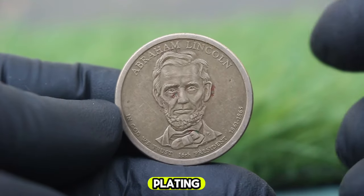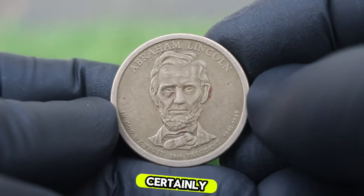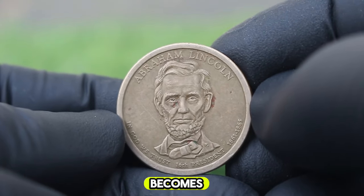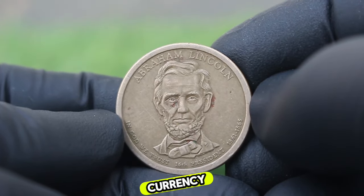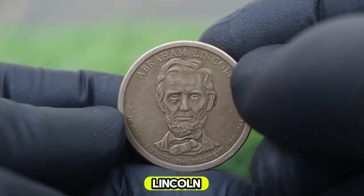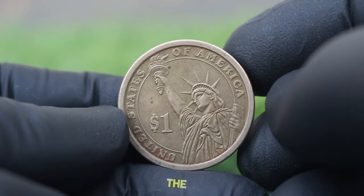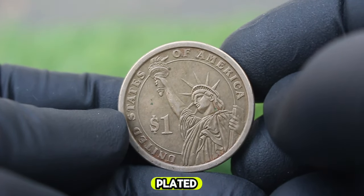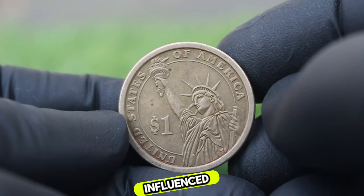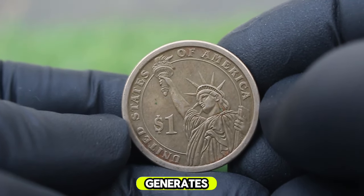Gold plating, while not inherently adding to the intrinsic value of the coin's metal, certainly adds to its appeal and visual impact. With this, the coin becomes more than just a piece of currency. It becomes a treasure, a symbol of the nation's respect for Lincoln and what he stood for. As with the George Washington coin, the value of the Abraham Lincoln gold-plated $1 coin, in fine condition, is heavily influenced by its scarcity, condition, and the immense collector interest it generates.